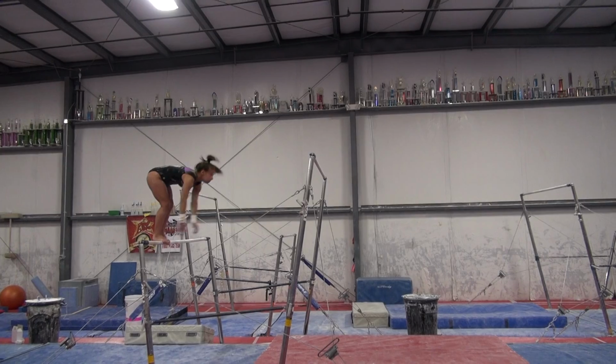So on bars and beam, like I said, you have 30 seconds to remount, and you pick up where you left off. On floor, you just kind of can get back up and you keep going and pretend like it didn't happen. Start from the low? No, you could, but you would incur more of a deduction because they're going to take off for whatever you did. So their coach will pick them back up and get them going again, and they'll pick up where they left off. Okay. So here she goes trying again.